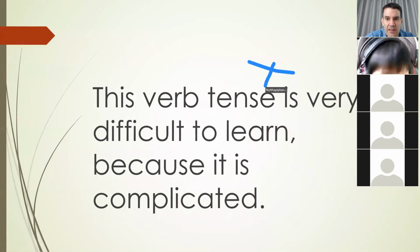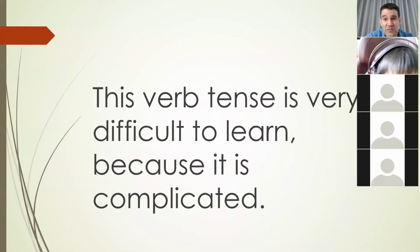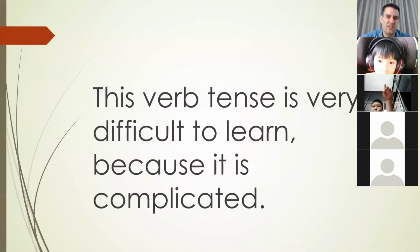This verb is very difficult to learn because it's very complicated. It has to do with time and the action. Also, it can have different meanings. So it will take a long time to learn. You will not learn it today or in 1 month. It will take a long time. But I will try to explain it a little bit today.